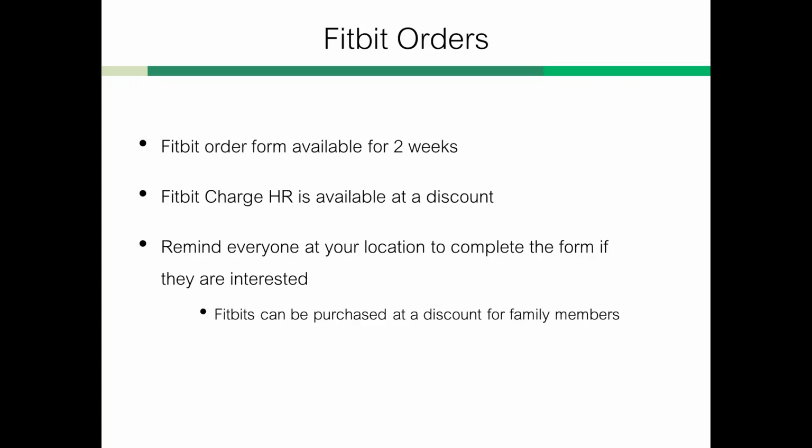Are we there? Yep. Great. Well, again, all we ask is that you help to remind everyone, so if they're purchasing it through the Fitbit site, through that sale, or through that bulk order, the bulk order form is closing shortly, and we want to make sure we can get as many orders in as possible.